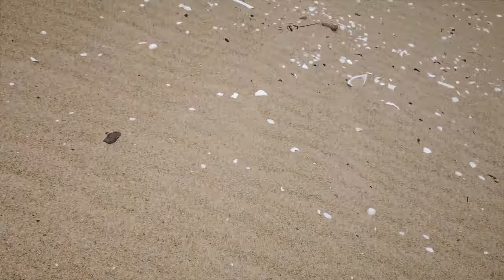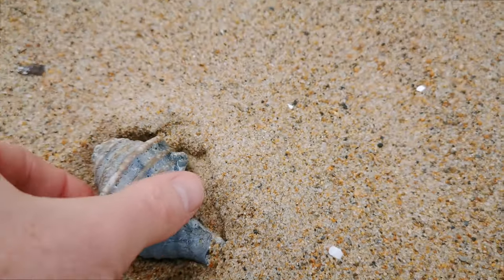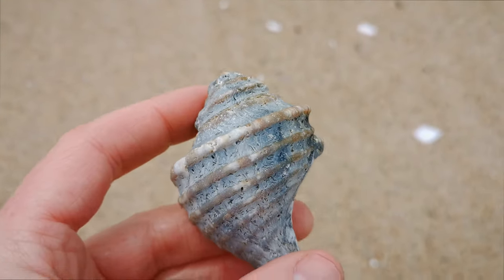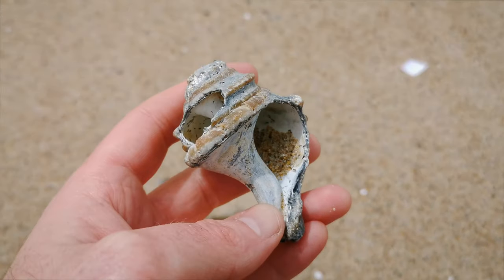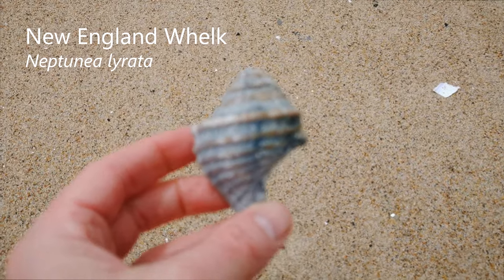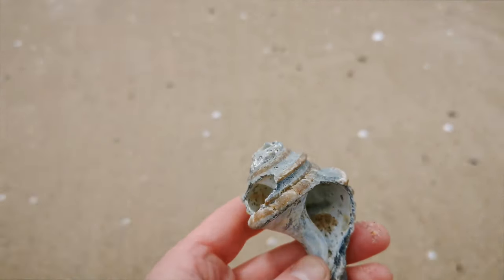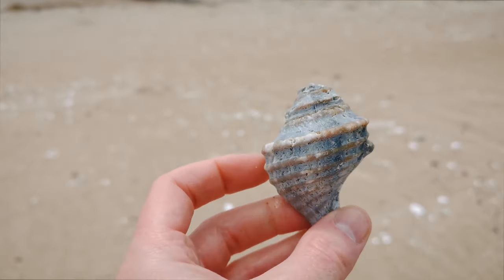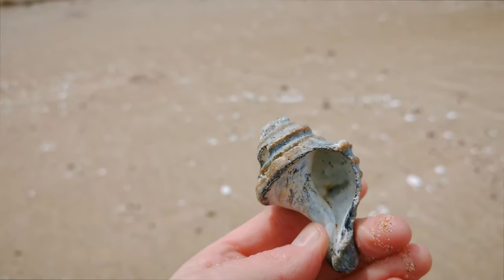Yes, just found what would arguably be the crown jewel of New England shells. It's this guy right here. So that's a ten-ridged whelk, or what they call a New England whelk. Unfortunately, it is not whole. But that's because these guys live out in deep water, so they're really hard to find whole on the beach. Hopefully I do find a whole one of these. I'm definitely gonna keep this guy, because these are really awesome.